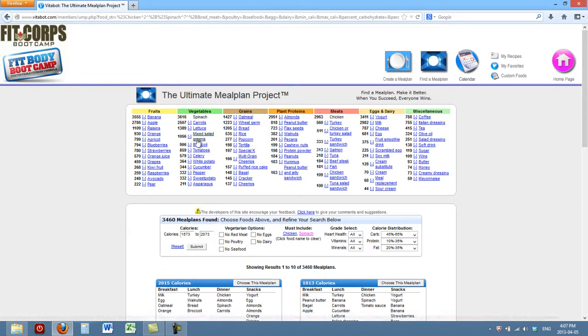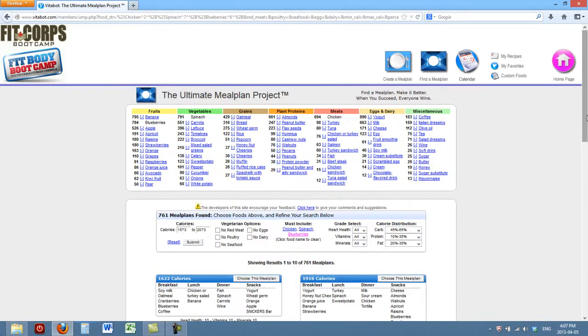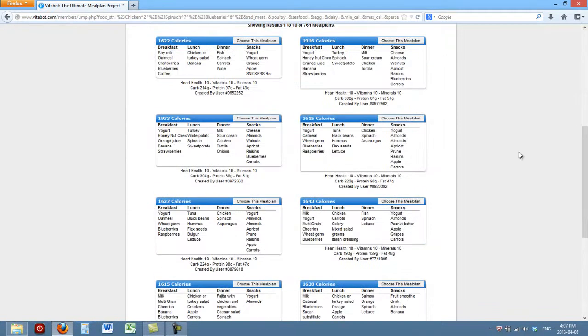Okay, so we got our vegetables. Did we click on one? Yep, spinach. And is there a fruit you might want to have? Blueberries. Okay. And it's okay to have the same fruit day after day. It's no problem. 761. Let's scroll down. We got 8 different meal plans. Anything else here that might not work?